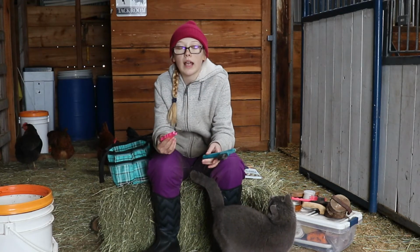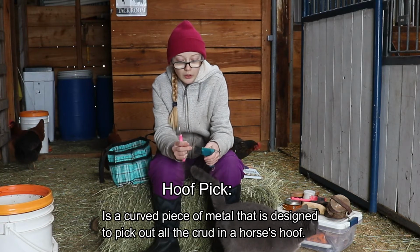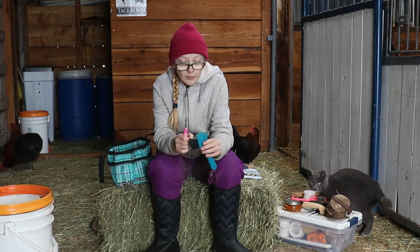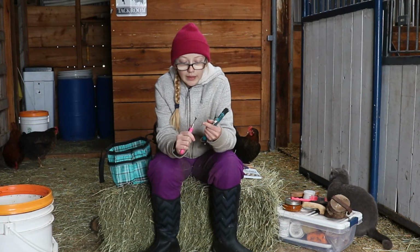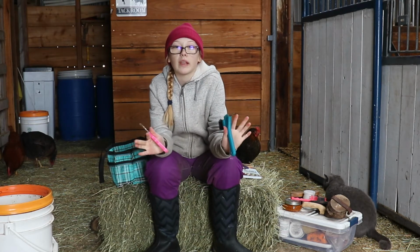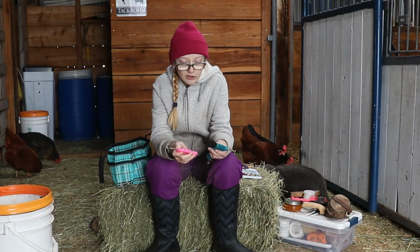These are two different kinds of hoof picks. This is a pick with a scraper and a brush. This is just a pick. Some people like these pointier picks. Some people like the blunt picks. I personally don't really care. Dad likes these blunt picks more. It's kind of just a preference.